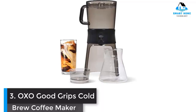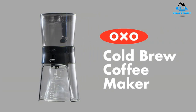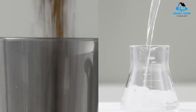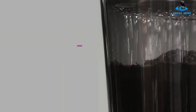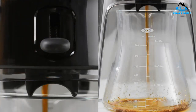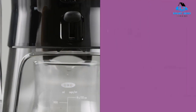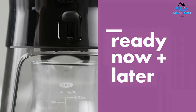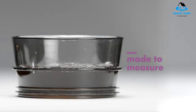Number 3. OXO Good Grips Cold Brew Coffee Maker. This big brewer might be a counter hog, but it brews some mighty fine cold brew concentrate and is extremely easy to use. The OXO Rainmaker water dispersion technology keeps the extraction consistent while allowing the user to set it and forget it, which is pretty much the whole point of cold brew. Our product tester said the resulting flavor is very smooth and flavorful, and as an added bonus, the mesh filter prevents grounds from spilling into the coffee.